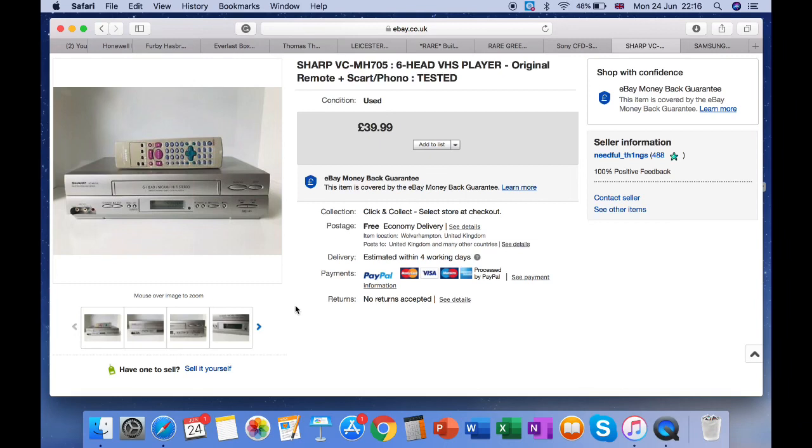$39.99, and I paid £4 for this. I think I bought this and another VHS player off the same store, so that one cost me £4 because it had the remote. I don't really pay over £5 for a VHS player if I can help it. If it's a VHS DVD combi, then obviously I'll pay a bit more. But just a normal VHS player, I try to limit myself to £5, so I've got a higher profit coming back off that. Because you've got the chance of taking this home and it's just not going to work. So yeah, quite happy with that though.